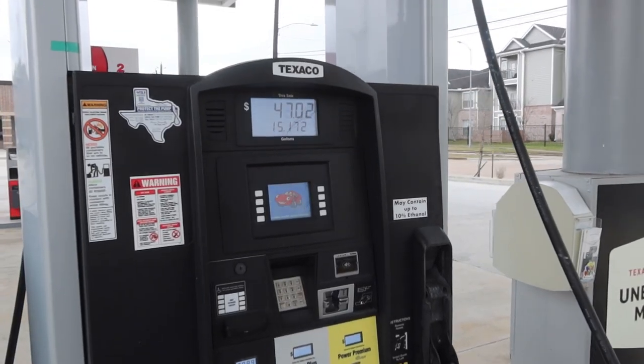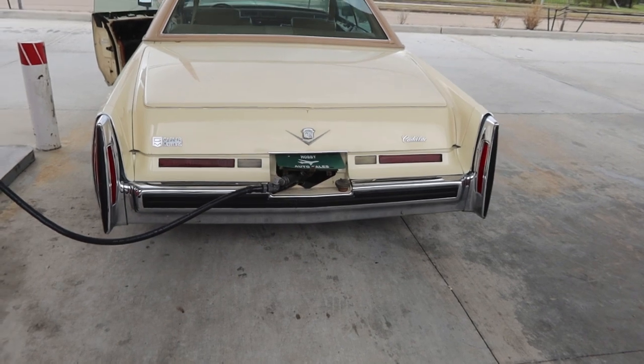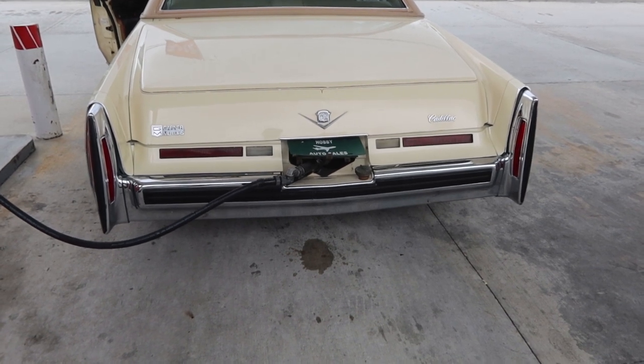Woo! Nowhere near close to full. Look, you're taking 15 gallons now. So yeah, my gauge ain't working. Oh, we spill action a little bit. There goes, that's full.